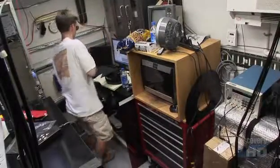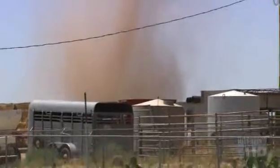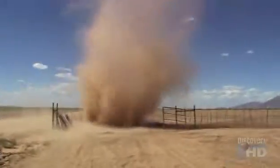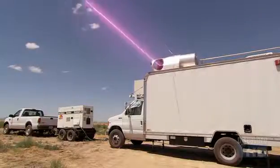Steve, do you see the big red barn to the west? Well, that definitely classifies as a major dust devil. That's the monster I wanted to catch. Is the laser on? Get it? Yeah.